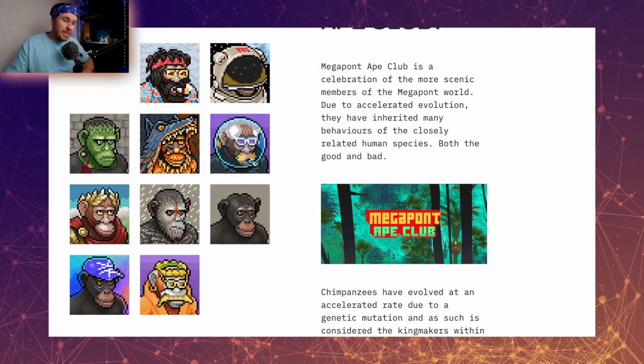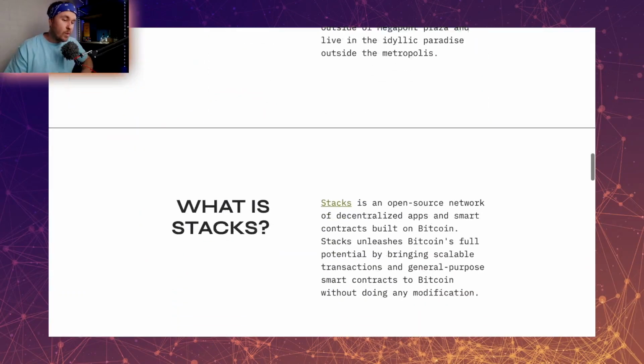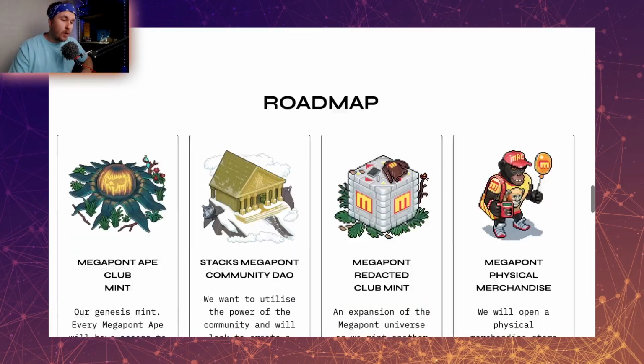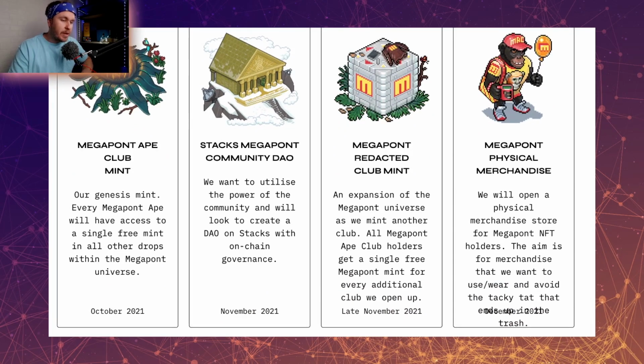And when it comes to a project like Megapont Ape Club, excuse the pun, I'm going to ape in on it. I think the community is insane when it comes to what is happening around this particular project, and not just the ecosystem itself, but I also like the idea of them expanding the Megapont universe and the ecosystem they have. And in the future, I do believe Megapont Ape Club will become a blue chip asset in the Stacks and Bitcoin NFT space.